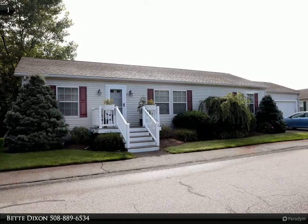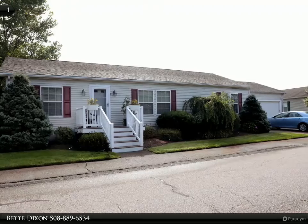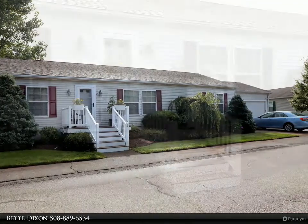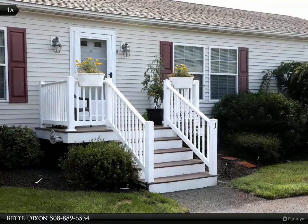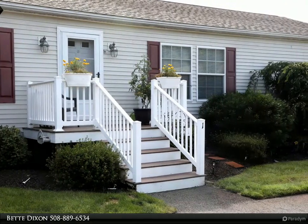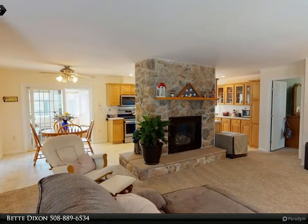Own this stunning home in the highly desired 55-plus community, Skyview Village. This ranch-style home has so much to offer and is move-in ready. Sun-drenched living room is incredibly spacious and boasts a floor-to-ceiling stone fireplace.